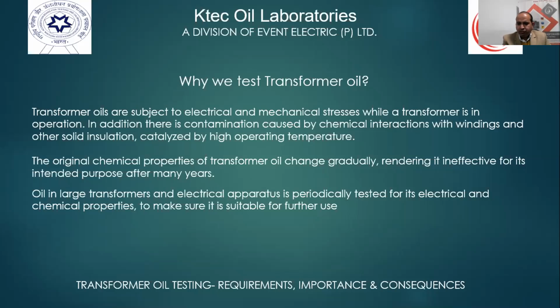Before we go into the different tests, can you also talk about the different properties of the insulating oil? There are so many standards applicable. So how do I decide which standard is suitable for my use or my case? Please elaborate a little bit on the standards as well as on the properties of the insulating oil.